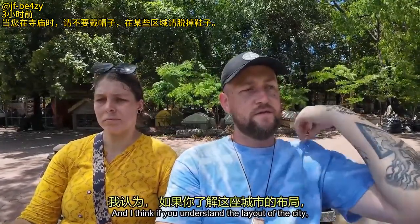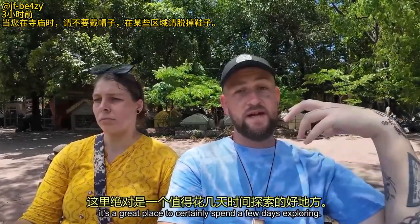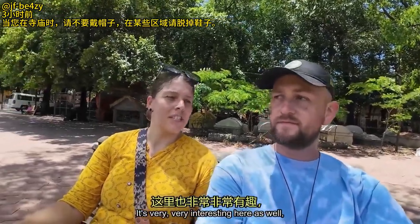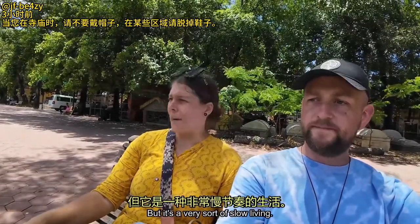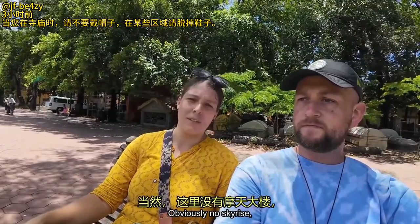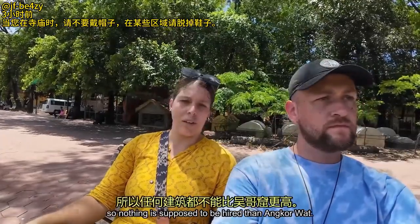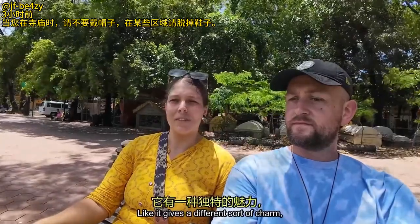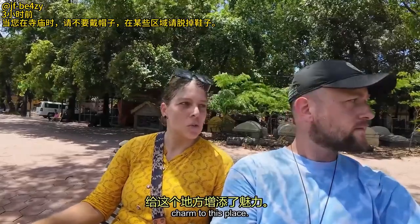And I think if you understand the layout of the city, it's a great place to spend a few days exploring. It's very interesting that I believe it's the second largest city of the country, but it's very slow living. Obviously there are no skyscrapers because of Angkor Wat, so nothing is supposed to be higher than Angkor Wat. And I think that's really nice. It gives a different sort of charm to this place.